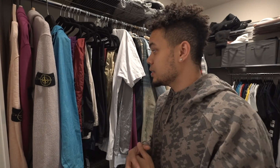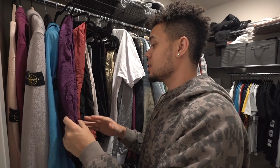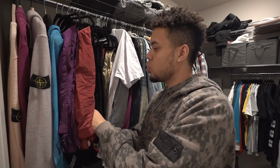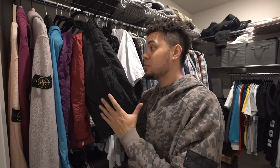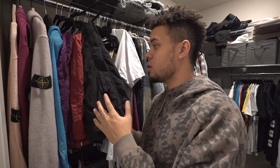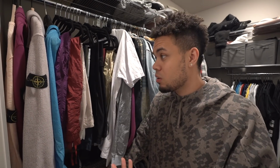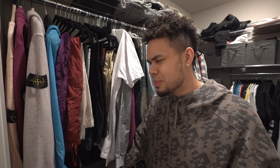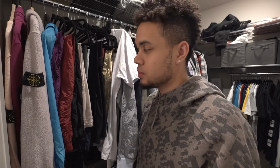All right, now let's get into the pants. Now I have tons of nylon metal pants. I love these. Ended up getting them in the purple, got it in the red, and of course the black. Probably my most worn Stone Island piece is these pants right here. I'm wearing them everywhere. They're super comfortable, and cargos are just timeless, bro. I'll never grow out of those. They just look fire, bro, especially with some Ones or some Air Forces. They look crazy. I wish I would have got the silver color in these, but it's hard to find now.